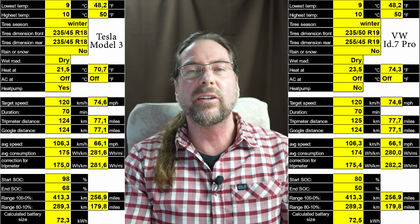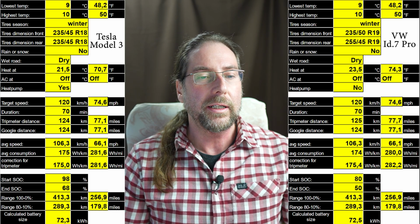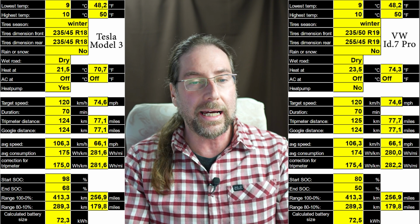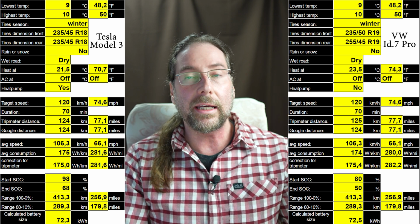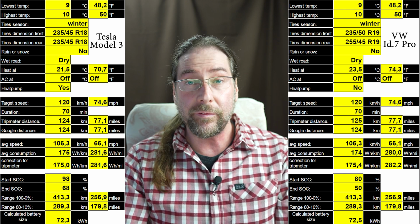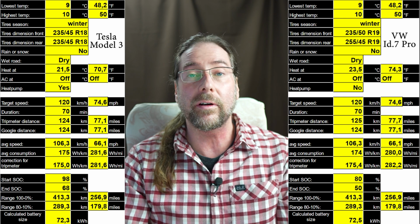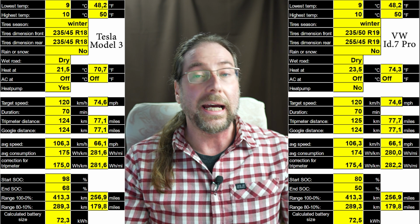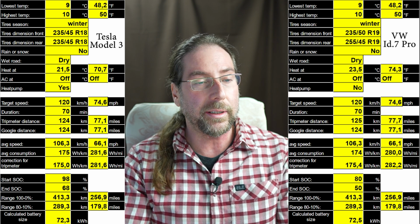Awesome. I analyzed the data. I will put up all the numbers that I have. We drove with 9 to 10 degrees outside temperature. The Model 3 has 235/45 R18 tires on all wheels, and my ID.7 has 255 in the rear and 235 in the front, but 19-inch tires. My ID.7 doesn't have a heat pump. The Model 3 has a heat pump.